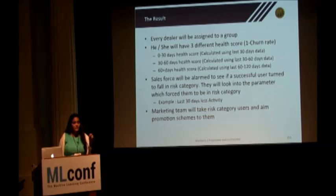And what they do is call these people and say, hey, it seems like you're not coming to auction for the last few days. What's happening? Is there anything we can help with? That's what the Salesforce people do. And the marketing team will also be notified, and accordingly they'll offer promotions, because we want to keep the customers happy. That's the ultimate motto we want. Okay, so that is the first problem.